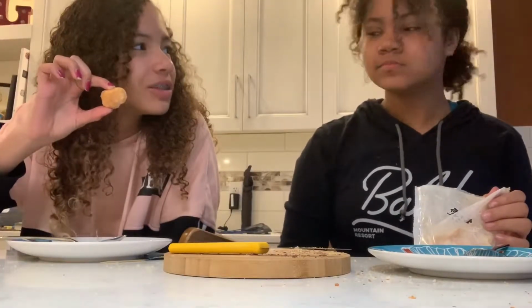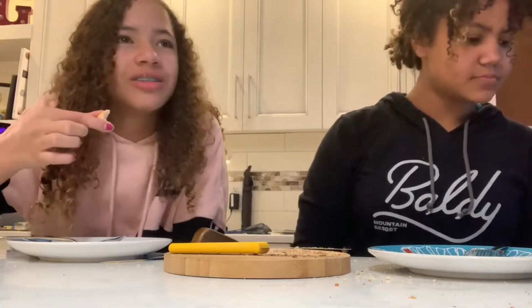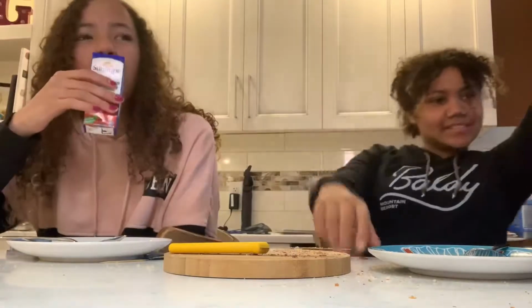Is it good? The texture of it. It tastes like peanut butter. It has a really weird texture. It sticks all over your mouth. It tastes like peanut butter. So good. I don't like peanut butter. Pass me another one, please, and thank you.